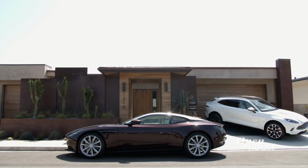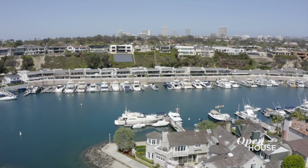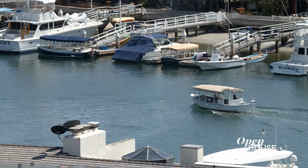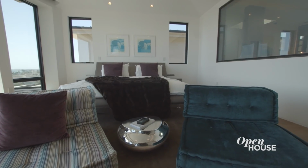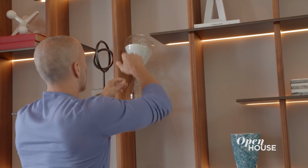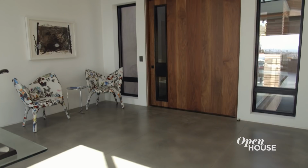Hi, my name is Jason Oppenheim from the Oppenheim Group. Welcome to 1215 Dolphin Terrace in Corona Del Mar. This location is as prestigious as it gets. You've got the views of all the boats going by in the harbor. You've got a beautiful, large-scaled house, 8,000 square feet, completely contemporary, brand new. Let me take you guys inside.